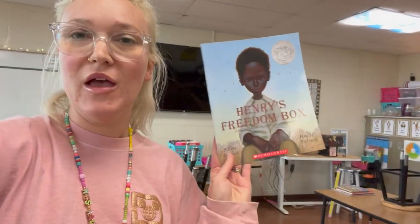And then I also have Henry's Freedom Box. And I think I put an extra one on here, An Extraordinary Life. So each of the tables has like a pile of informational texts that I'm gonna start using as a warm-up tool.